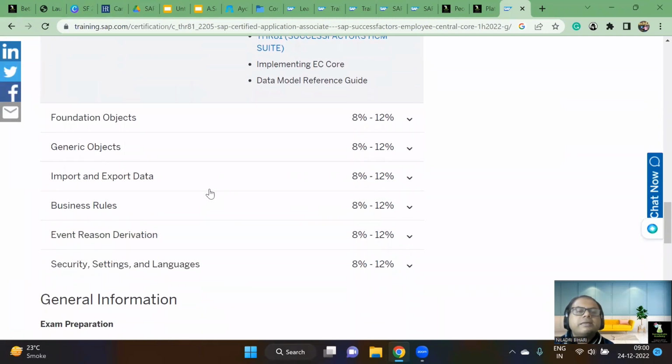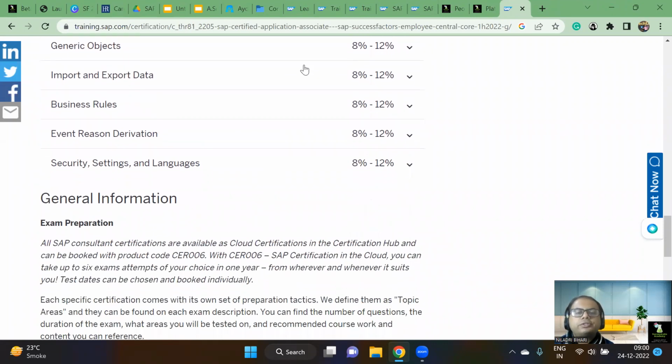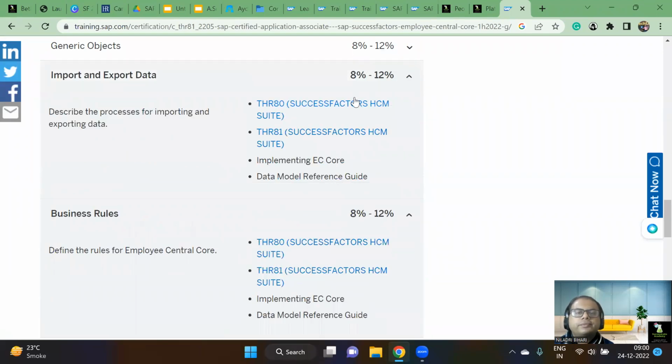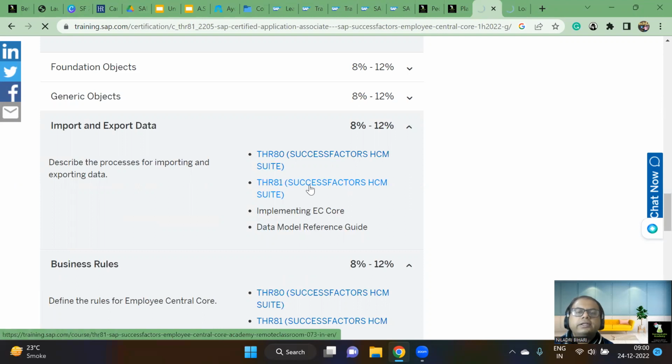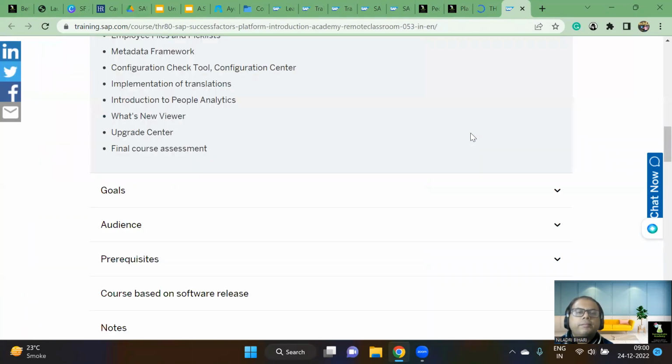Then similarly, foundation objects, generic objects, import export data, business rules, event derivation, security, second checking. All these are actually secondary. So you're finding all this weightage of questions directly from here, right? And also for each and everything, you will be finding which are the courses I have to pursue. Okay, so you will be finding all the details about it. THR 88, THR 81. That is a HCM suite, and this is from a SuccessFactors Employee Central point of view, what course actually you have to complete.